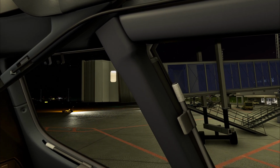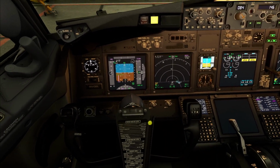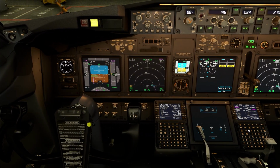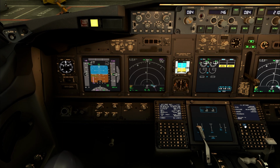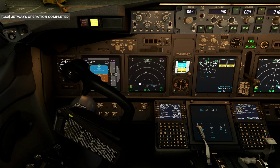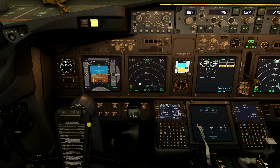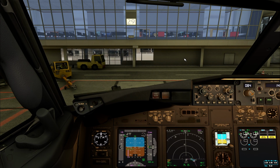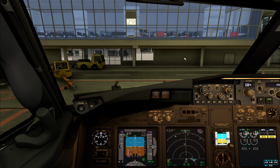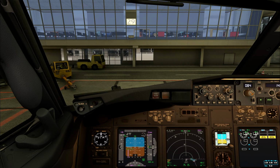FS275, taxi to holding point 109 via Juliet Delta. Taxi to holding point 109 via Juliet Delta. Cockpit to ground. Go ahead. Please disconnect the GPU and air conditioning unit. Roger. Disconnected the GPU and air. Before start checklist. Before start checklist. Flight deck door closed and locked. MCP.